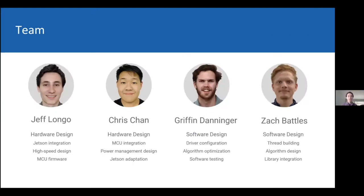I'm Jeff, and I primarily worked on the hardware design of the project. In particular, I worked on integrating the NVIDIA Jetson into our design, the high-speed design and layout, and the STM32 microcontroller firmware.